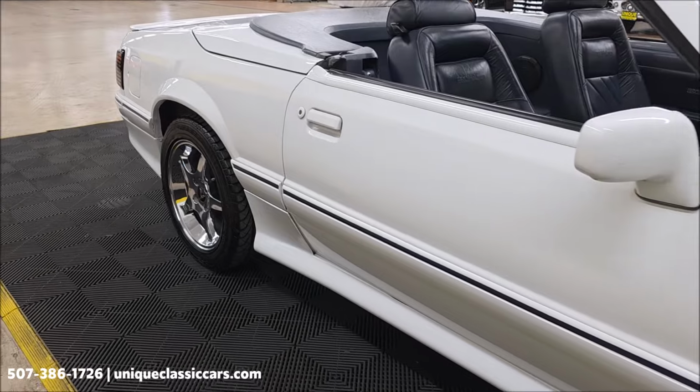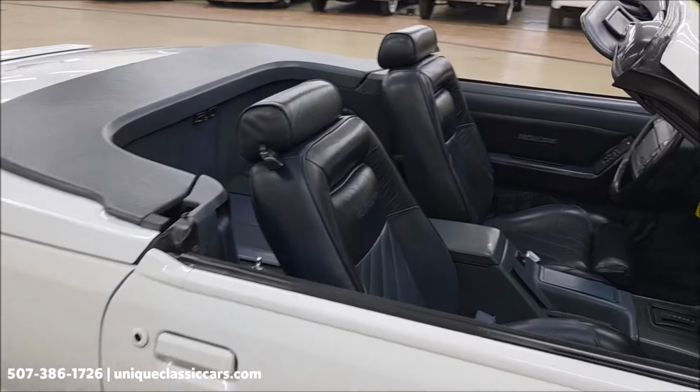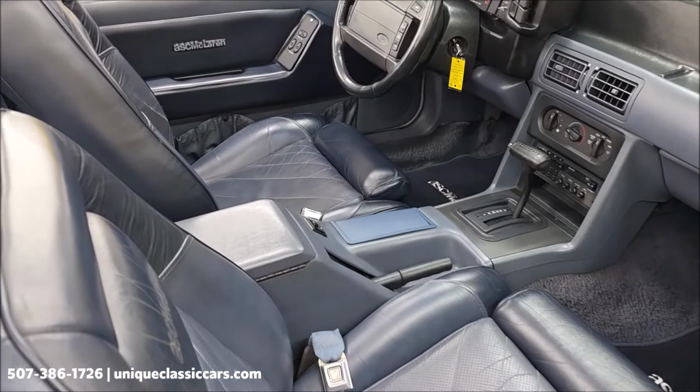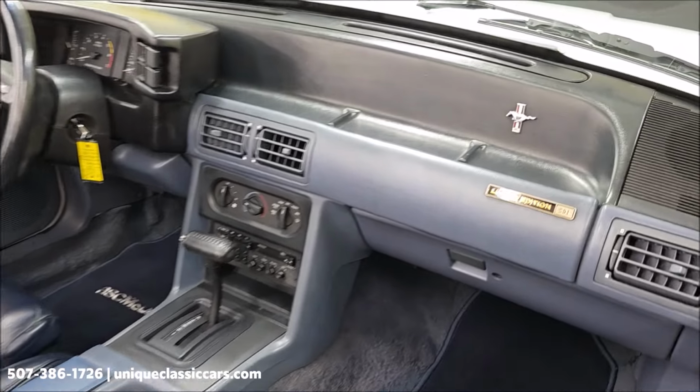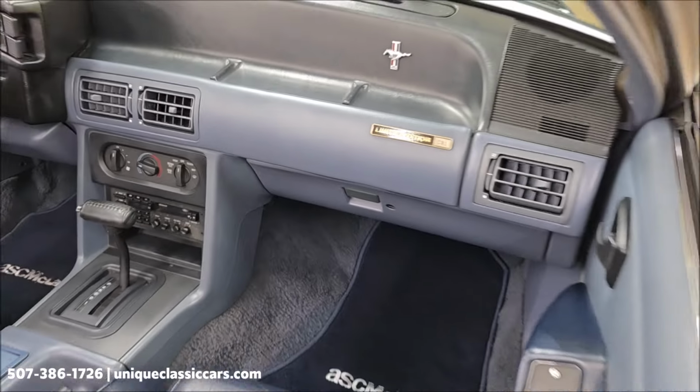I'll also show you the top being folded up, folded down. We're going to start it up in a bit, let you hear it run, take a peek underneath the hood. There's a good look at those bucket seats. Center console. This is limited edition 291 in the sequential number of McLarens.